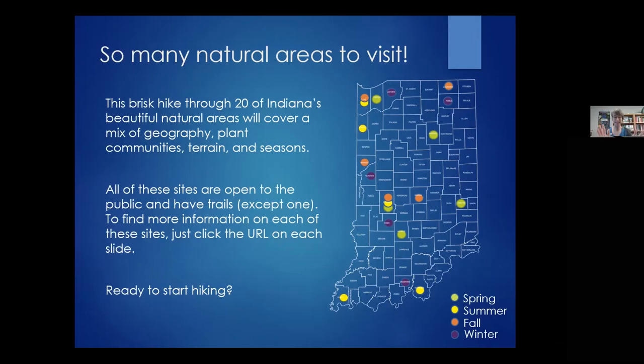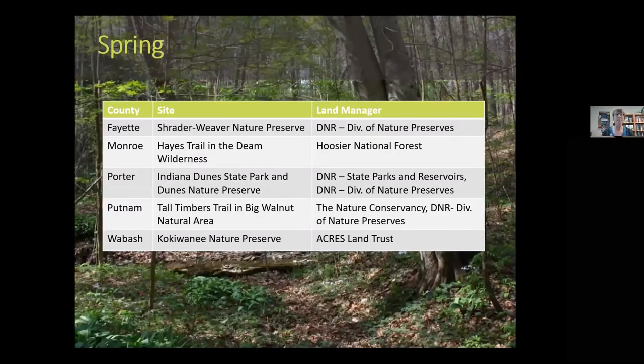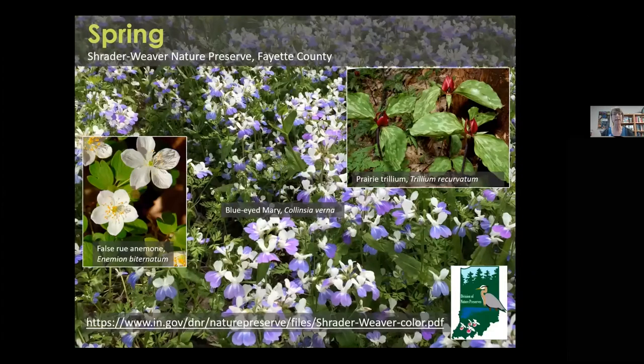So, are you ready to start hiking? This will be a brisk hike, but in each case, we'll start for each season with a table that gives you the 5 sites and tells you the county, the name of the site, and the land manager. And so that means we're going to start with Schrader Weaver Nature Preserve in Fayette County.